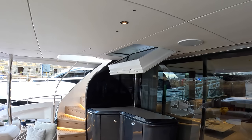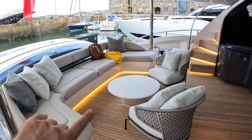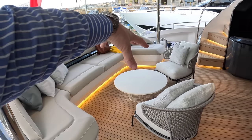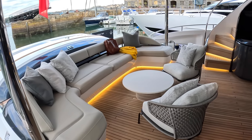There's some noisy seagulls going on in the background. There's more options here as well, but while we're waiting for that to come down, I just mentioned that you can have a bigger table here. You can have a large table with two sections and then a center section that you can take out so it's easy to get around, or it's big for dining.